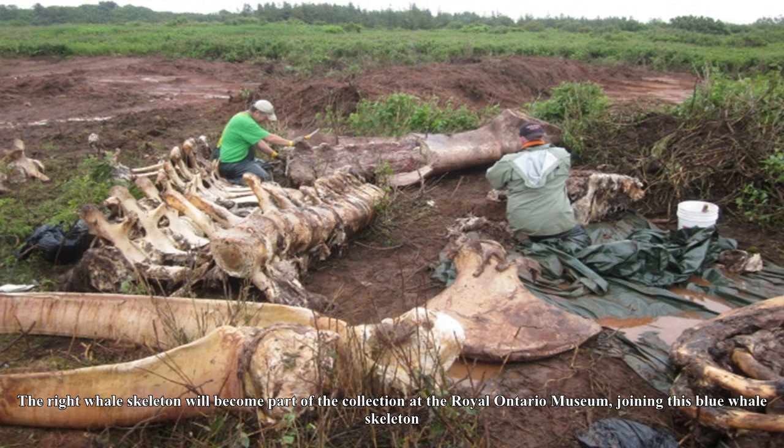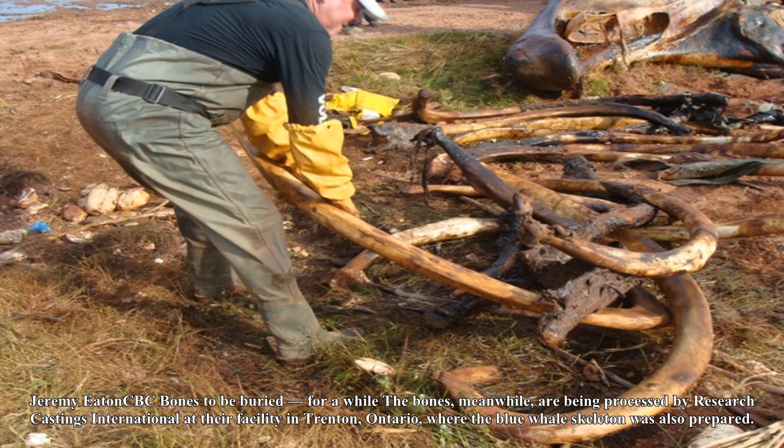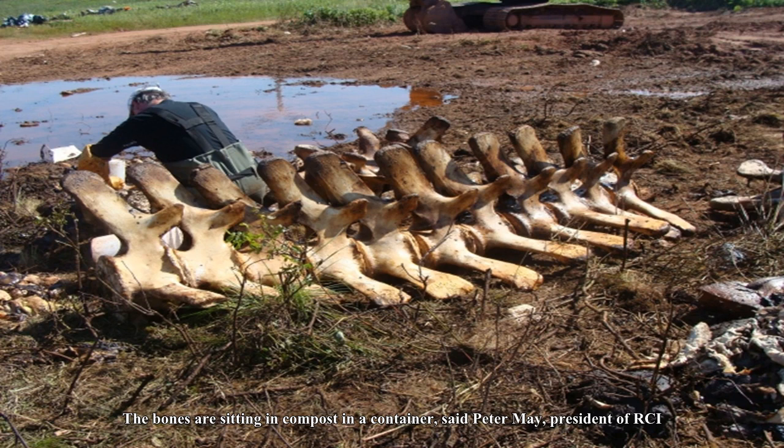The Royal Ontario Museum opened a new exhibit in the spring of 2017 centered around a blue whale, also an endangered species. The skeleton of that whale came from a similar tragic event, when 9 whales were trapped in ice in Newfoundland and Labrador in the winter of 2014.